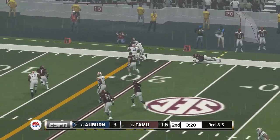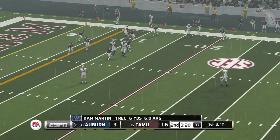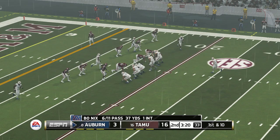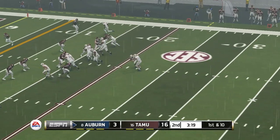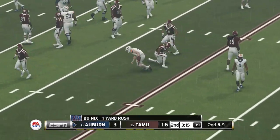Here's a screen pass, gets it to the back, and he's shoved out of bounds at about the 17-yard line. Martin picks up about 5 yards on that hookup. I'll tell you, these guys just keep rolling down the field. Quarterback's looking very sharp on this drive. He makes it out to maybe the 16-yard line.